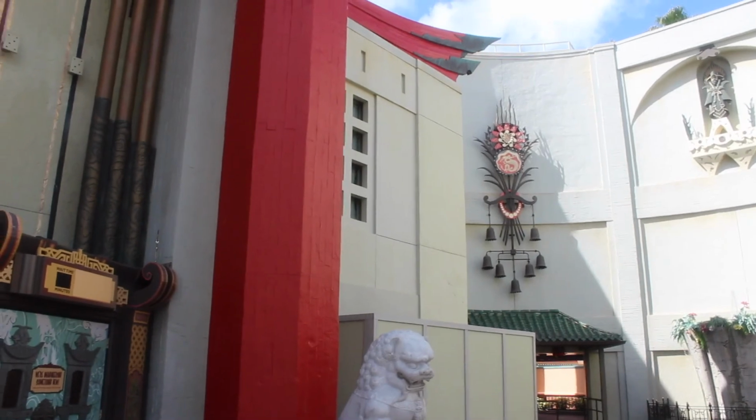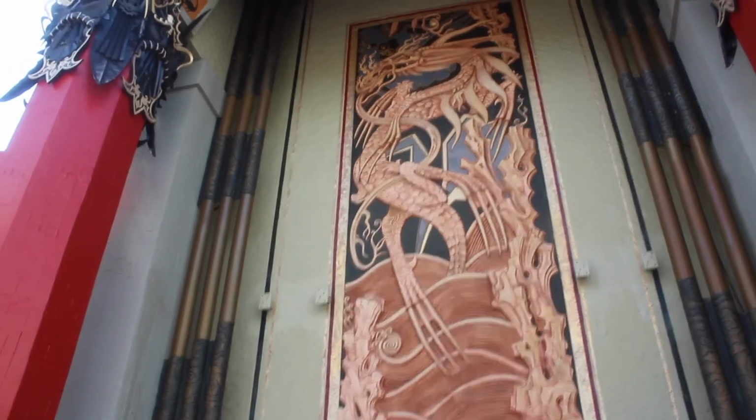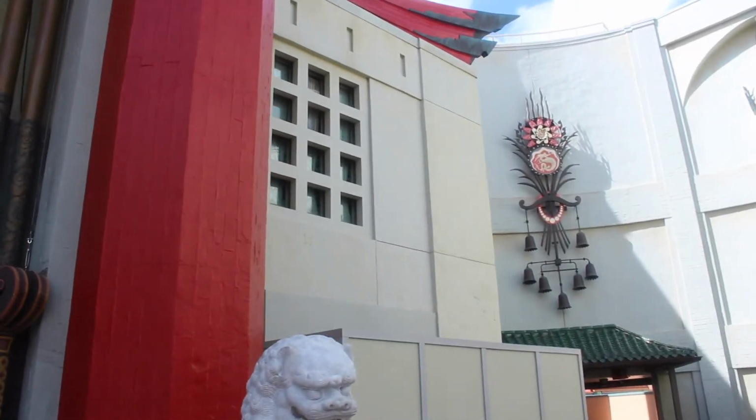I can't quite tell. But again, not much is different here. Still looking on the sign, still looking for that. These spots are getting a little bit darker.